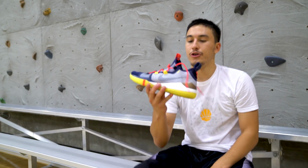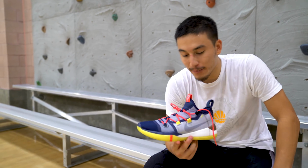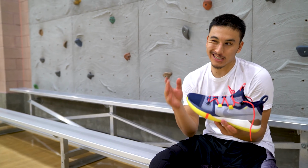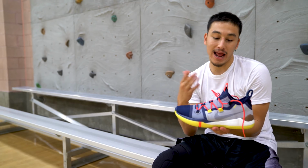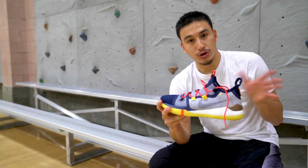All right, so the new Kobe ADs. Now, I already talked about how much I like the look of these visually, but how do they play on the court? Well, I just got about 3 hours in them, and I have to say, it's a pretty solid sneaker, but there are some not so good qualities to it.